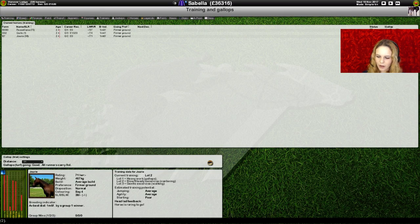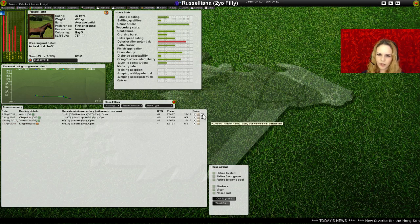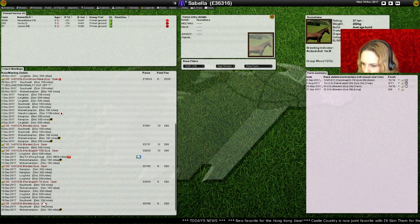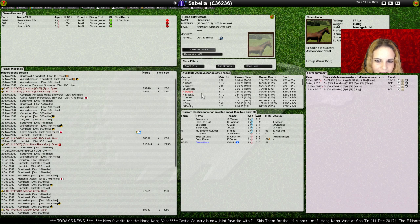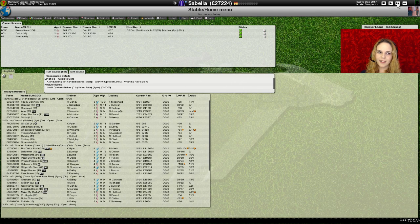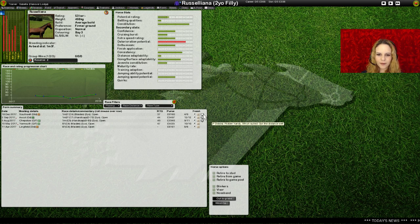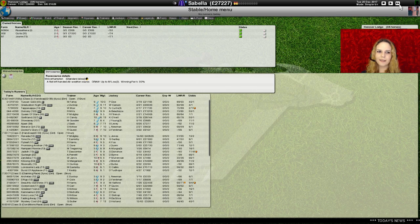Alright, so I might enter Roselliana. What did the jockey say? Sorry, but we were well outclassed. Do we have anything else? We'll put her in this maiden, the last maiden of the year. Oh my god, she's rated 37. That's dreadful. Alright, let's go. Okay, do we want to watch it? We don't want to watch it, she's going to lose. Okay, she came fourth. Ridden Handy, which suited, got the distance well. So next year is going to be a little bit more interesting for these girls.